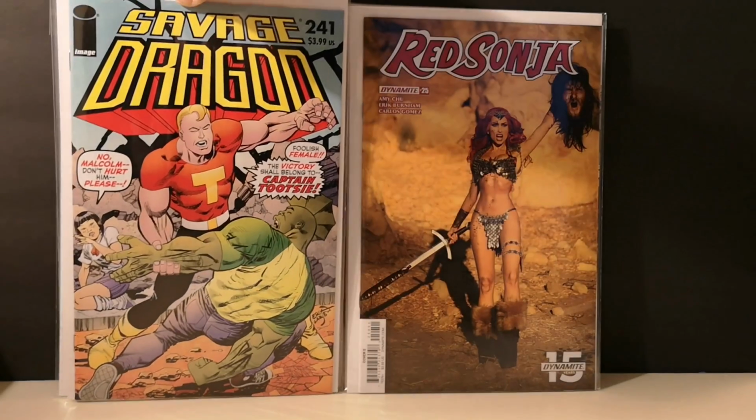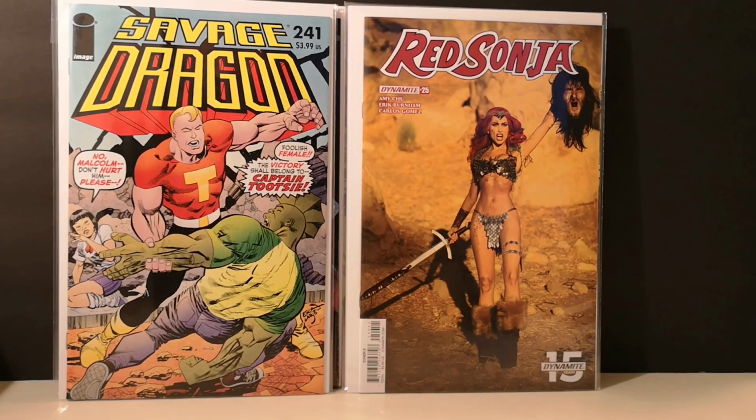Next up, Savage Dragon. As I said before, I love Erik Larsen's Savage Dragon, especially the more modern stuff because it's pretty raunchy, just down my alley.